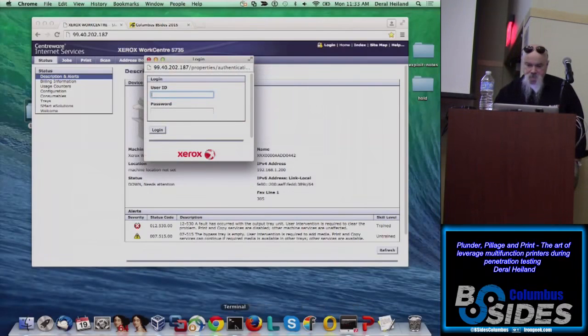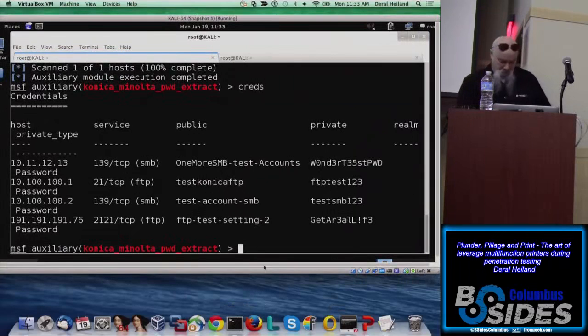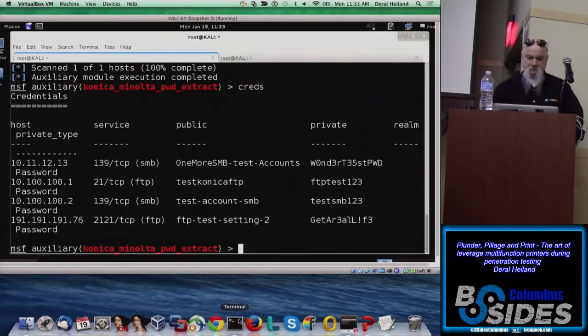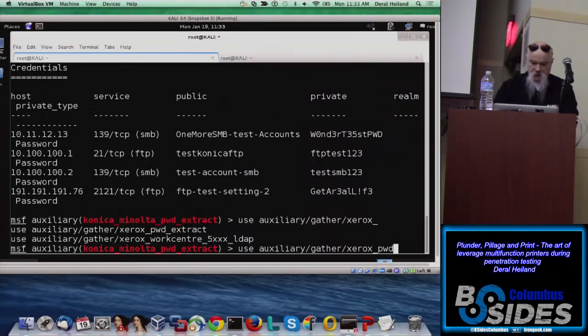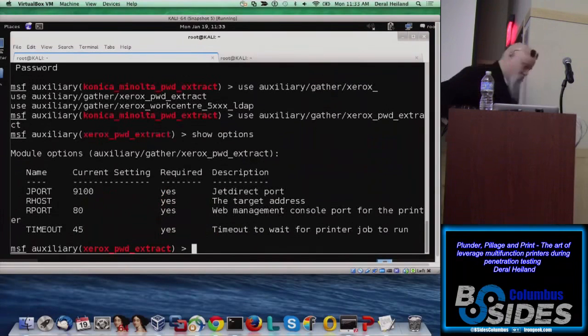Xerox password extract. Okay, so what we have set up here is I discovered a firmware flaw, and we're going to discuss it a little further down the road. But this firmware flaw gives me the ability to basically send a package to the printer port and have it execute code at root level privileges. Probably not a good thing.